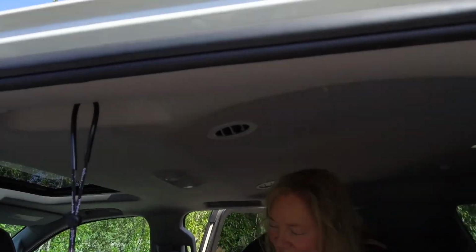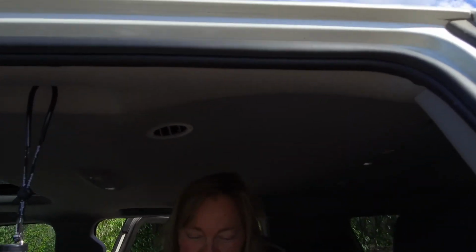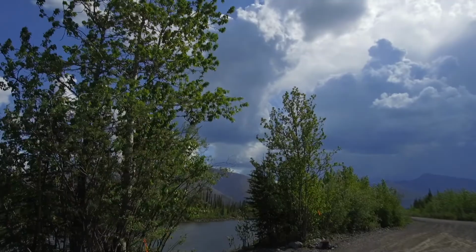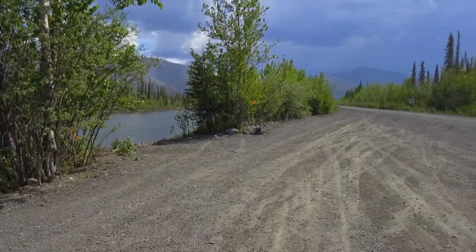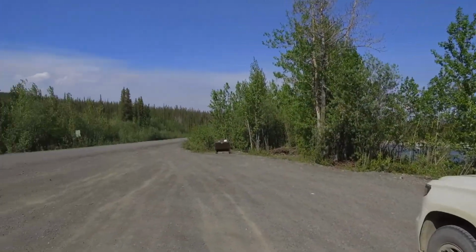I am saying it is 26 warm, sunny degrees here. Toronto's at 19 or 20. Where would you rather be? On the Dempster, on the way, take a look where we are too. The air is warm. It's breezy, but the sun feels hot on the face. This is the Ogilvie River, Dempster Highway, and it is quite warm today.